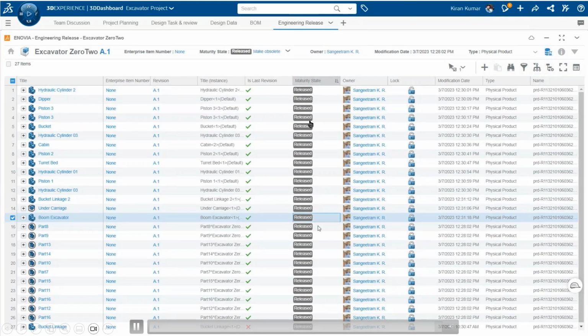You see, starting from the discussion till you release the drawing to manufacturing, all the departments and all the team members can collaborate and work together on one unified platform. It can be a manager, a design engineer, an analyst, a CEO, or the manufacturing team. So everyone can work together in one single place with the help of the 3D Experience platform, right?